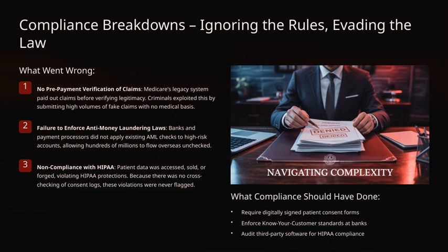Another critical failure was in enforcing anti-money laundering laws. Banks and payment processors didn't apply the necessary AML checks to high-risk accounts, allowing hundreds of millions of dollars to flow overseas unchecked. This loophole created a huge vulnerability that bad actors could easily exploit.